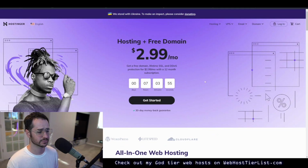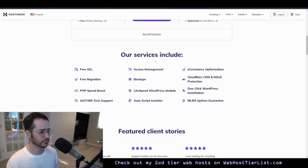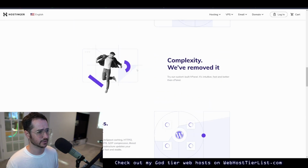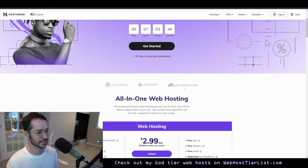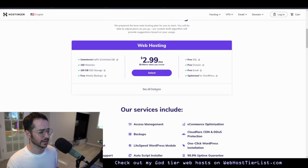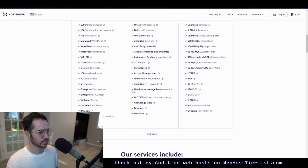But how do they do in terms of the things we're looking for? Well, it's not really that badly priced. It's pretty affordable for what you get. And in most aspects, it's just a standard web host provider in terms of the pricing. That said, they do include free SSL with the service, which is nice, for lifetime. And they do include a domain with most of the plans. I think you usually do have to get a little bit better of a plan than just the basic one.